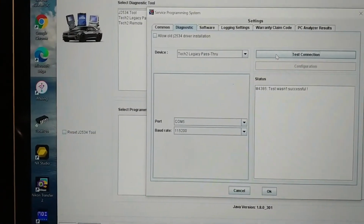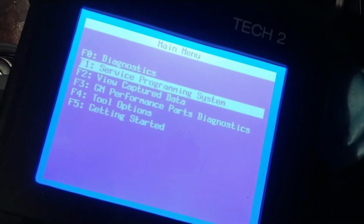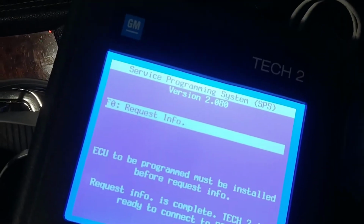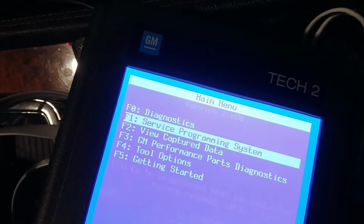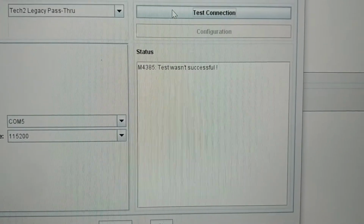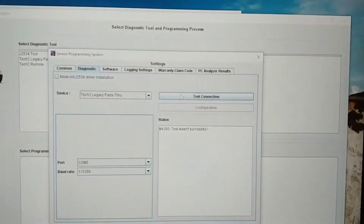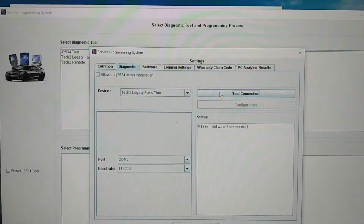Wasn't successful. Yeah, so, because in the Tech 2, nothing's happening. So if I go to SPS, there it goes. So you have to exit. That's so strange. So over here, I'm going to test the connection again. Is it going to work this time? No. Huh. So I feel like legacy pass-through needs to work, and it doesn't work.